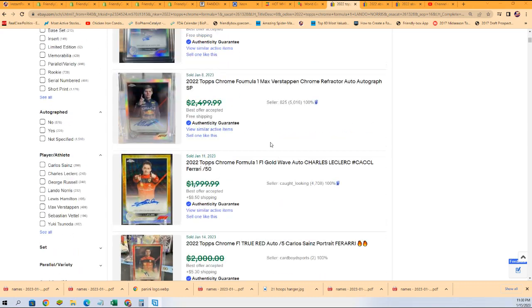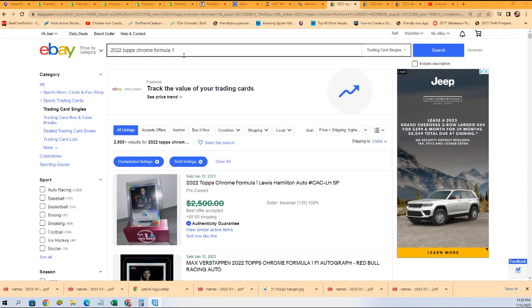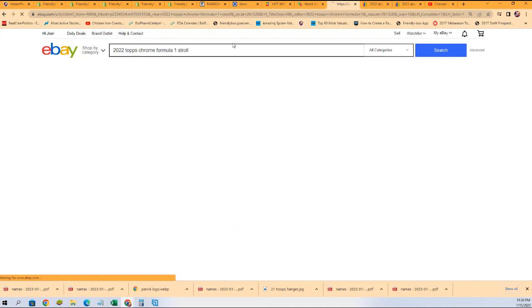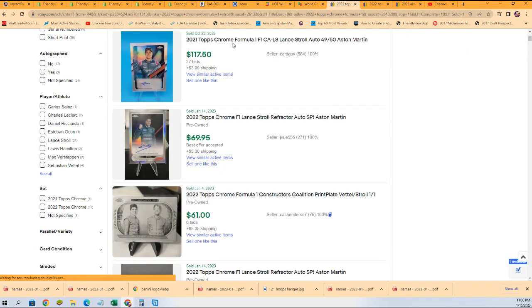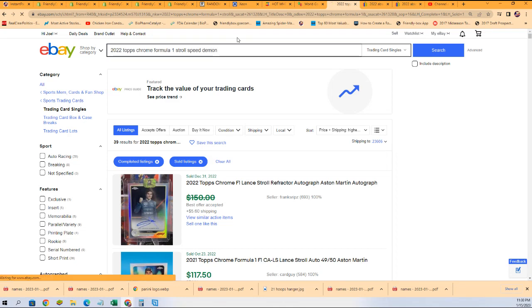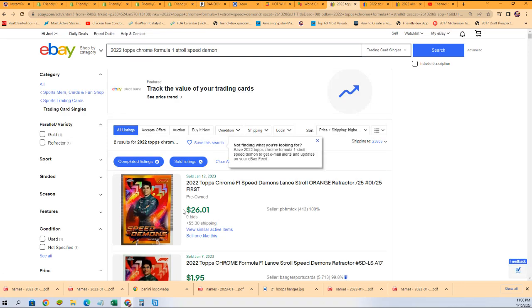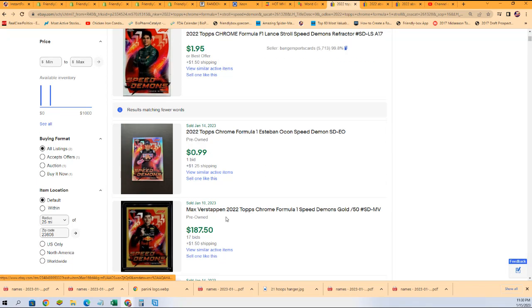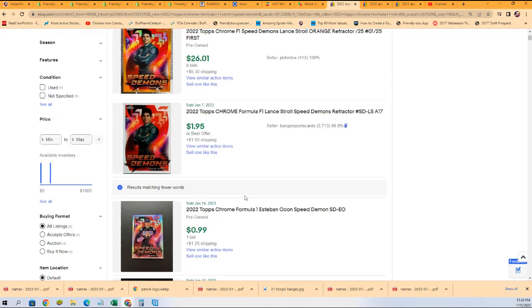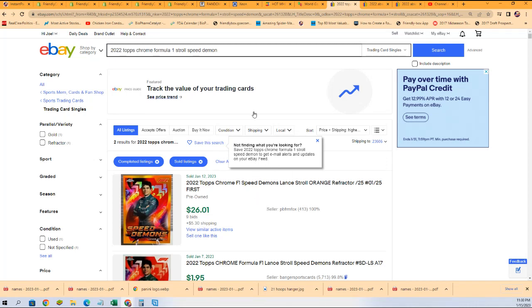So going over here, I'm just going to punch in Stroll, Speed Demon. Maybe there's one of these out on eBay. I don't know if it didn't come up really. So the parallels of Stroll, you can see, okay, that's not really a great one. Numbered to 50 of our other guy. We did pull one of his cards, but I'm not seeing a lot of big values with Stroll. How about Armstrong?